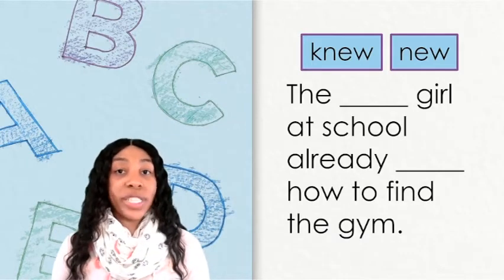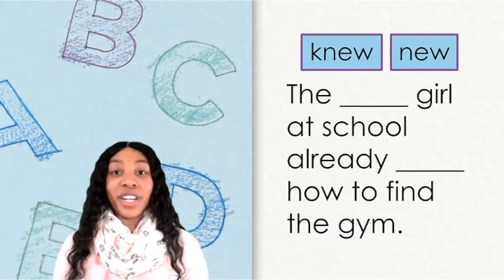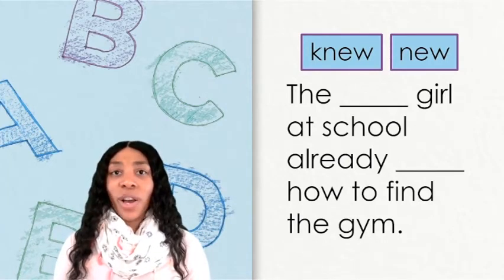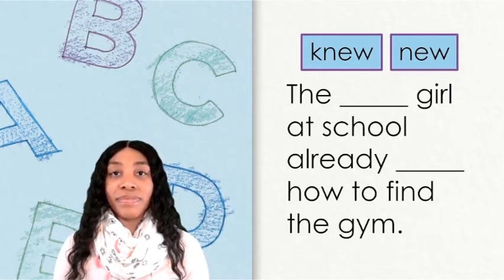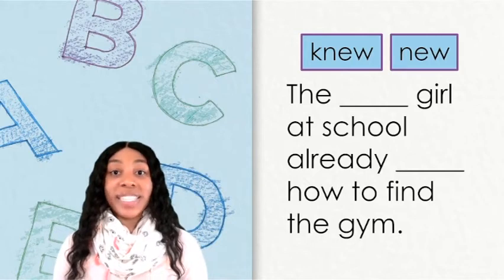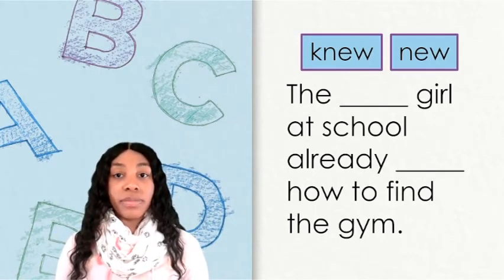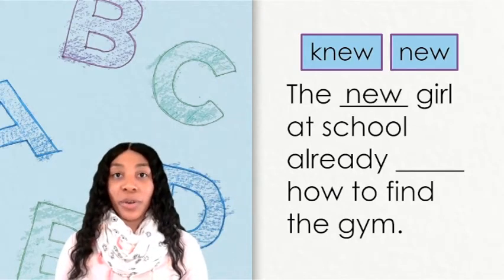Let's figure out which words belong in the blanks below. The blank girl at school already blank how to find the gym. Which new do you think belongs in the first blank? Well, the first blank seems to be about a person who may be unfamiliar with the school. So it would have to be N-E-W, new.